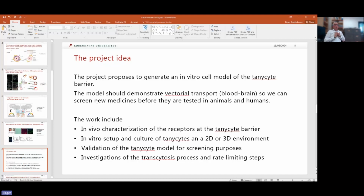Ideally, for simple purposes, if we could make a model like we already have, just with a simple monolayer of tanycytes, that would be perfect. But we would probably need to go deeper, to more advanced 2 or 3D models with more cell types than the tanycytes, in order to get the correct signaling from the cell environment to get the phenotype of the tanycytes. We would like to validate the tanycyte model for screening purposes.